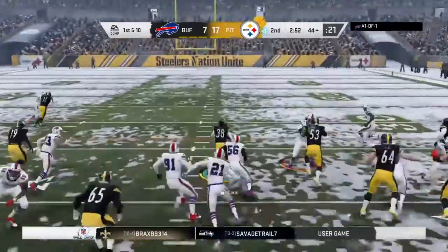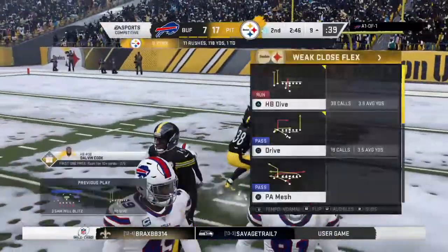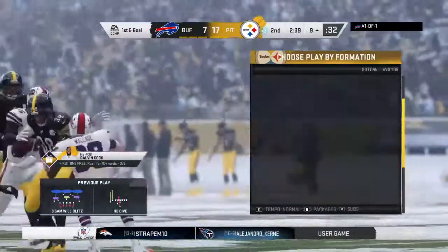They run again on first down. Cook. Past the 20. And they move this all the way down to the 9. It's a gain of 35. That was excellent from start to finish, from the blocking to the running, just well executed.